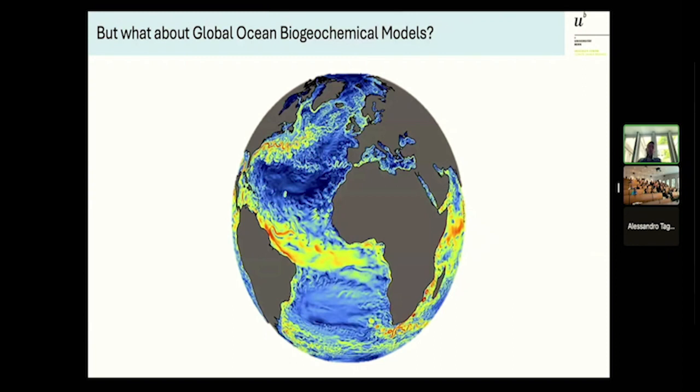So I talked a lot about pCO2 products, but we have a different method as well to estimate the air-sea CO2 flux in the Southern Ocean. And that method is global ocean biogeochemical models that are used at higher and higher resolution to simulate the ocean physics and the ocean biogeochemistry and the carbon cycle with it. And I want to show you what these models can do, and also what they can't do, what their weaknesses are, what their strengths are. And let's directly dive into this.